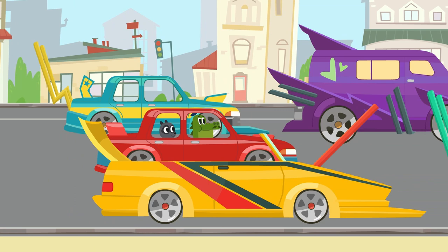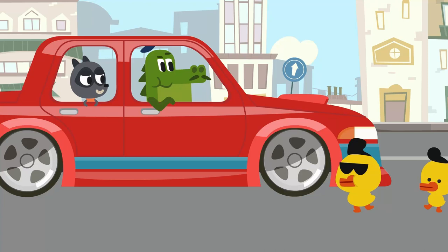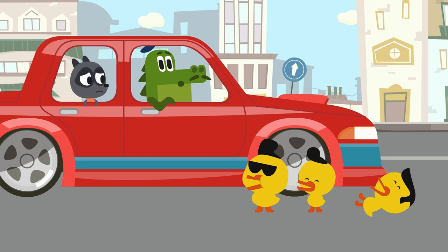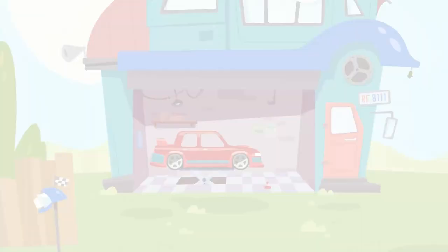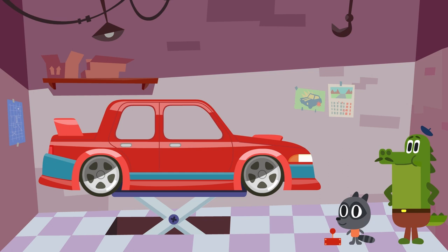Here we are. Look at all those fancy cars. Your car doesn't look that fancy. Even the ducks are laughing at you. It's time to do a tuning job on your car, guys. Maybe we should put Jacques in charge today, Nicolas.